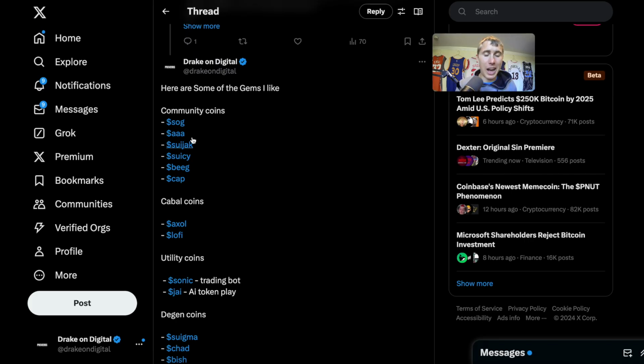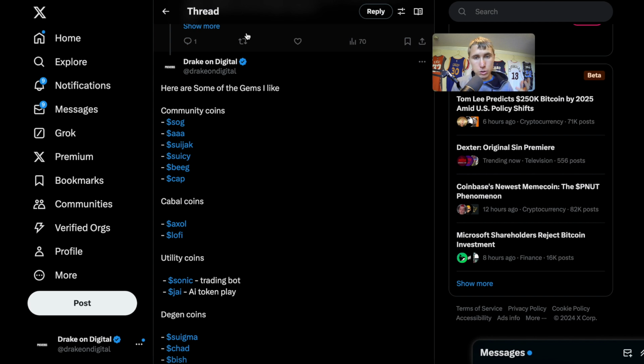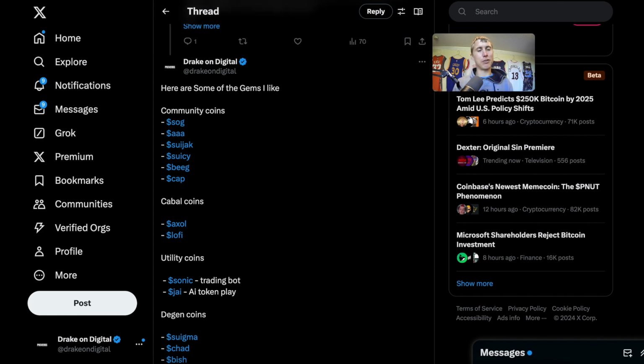The next one is Cat. This one is like the OG on Blue Move. This was one of the ones that took its day to fame. This one is one of my higher conviction plays that I do like.